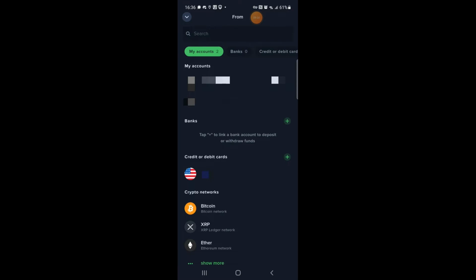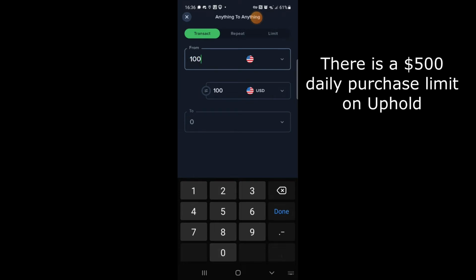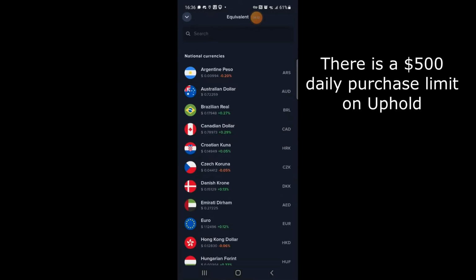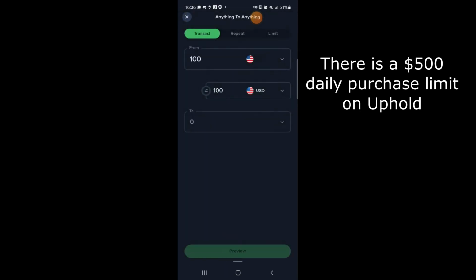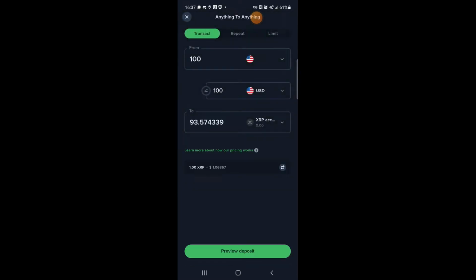All right, so I'm going to select my debit card, and it gets populated up here. And, well, let's purchase $100 worth of XRP. Okay, so I'm going to put $100 there on the top. This center field is simply the currency used to base it, so we're just going to leave it in US dollars. Now here where it says To at the bottom, I'm going to go ahead and select my XRP account. And now the conversion is automatically made. I'm going to receive 93.57 XRP for $100.